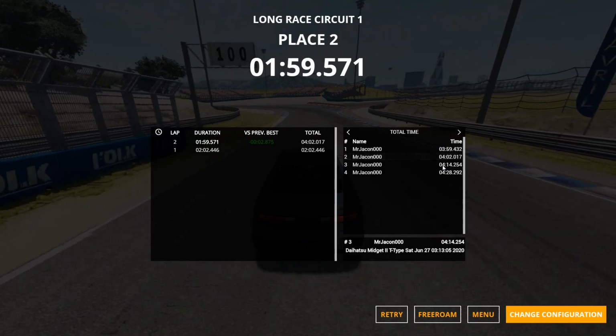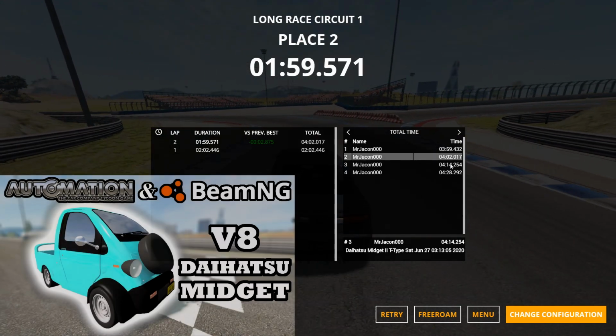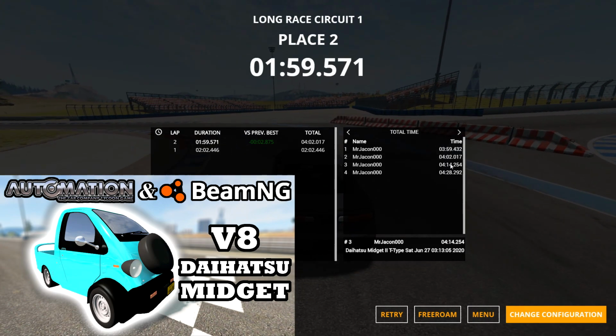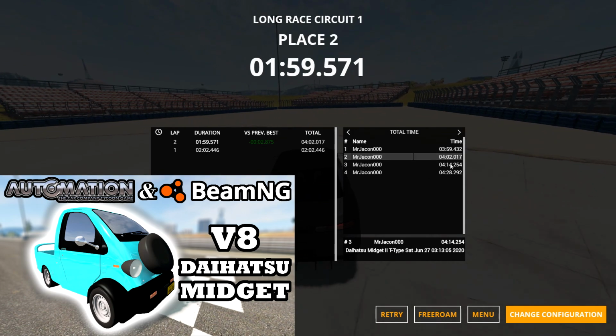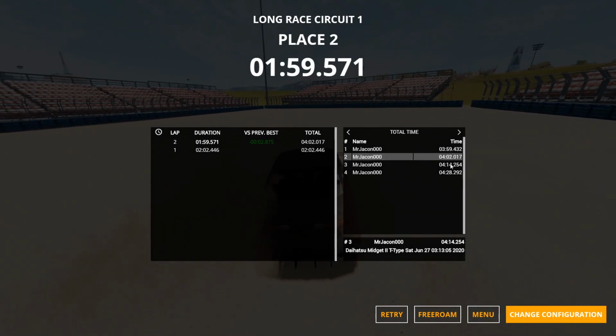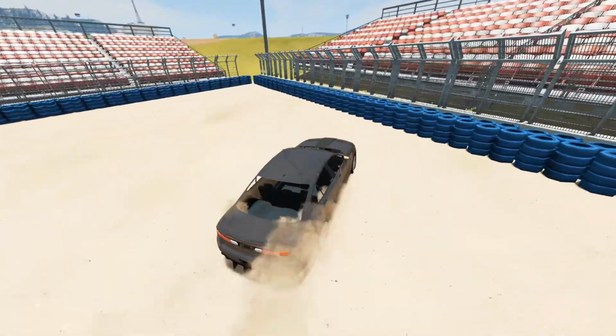Third is the Daihatsu Midget T-Type, and fourth, also the T-Type. See, that Daihatsu Midget T-Type was a fictional track day car by Daihatsu, which was a near replica of the real-life Midget, but instead it had a powerful V8 engine that was somewhat uncontrollable, but stupid fast.